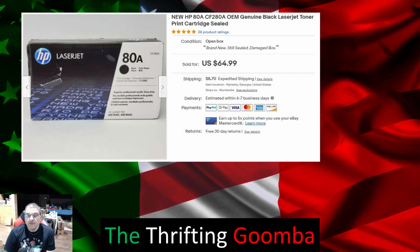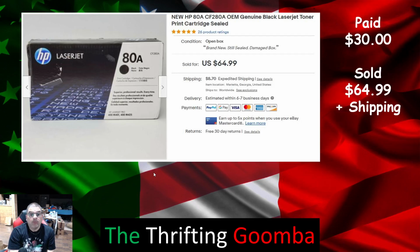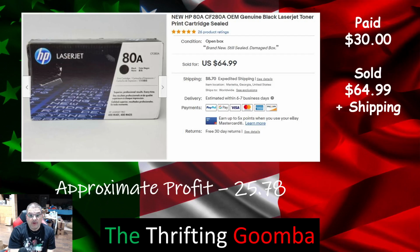LaserJet toner cartridges. Look for this type of stuff. See what you can see. Now this was brand new. I listed it as open box because the box had damage, and that was in the photos and everything. But you could still see that the unit was completely sealed. So I threw it up there. I priced a little less than what everybody else was doing. I paid $30. It did sell for $64.99 plus shipping, and profit $25.78. So that's pretty good. I'll take that all day long.